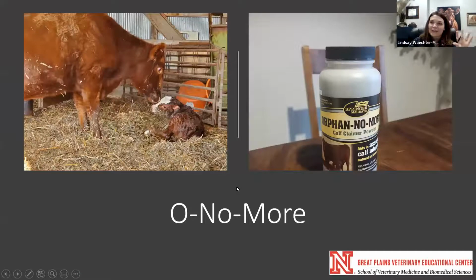Now, I don't get any royalties from anything, but I will tell you this is one of my favorite products. It may not work for you all the time, and it doesn't work for me all the time, but it does work a good amount of the time. This is just like a calf claim. It's basically like dehydrated placenta in a nice little bottle.